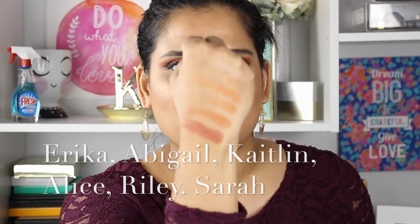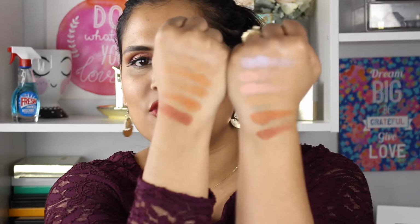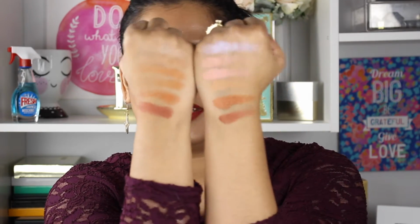And I thought these would show up much better on my hand, but they do look a little bit light. But I have tried a few of these eyeshadows, specifically these colors, and I haven't had a problem with them showing up on my eyelids, so I don't think you should worry about them swatching lightly. I do think they will show up on your lid beautifully. So here are the next two rows.